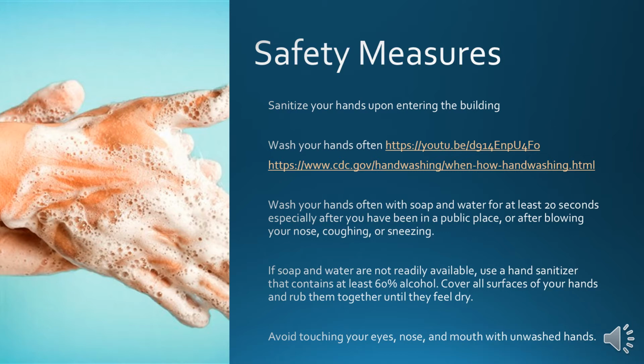We, of course, want to wash our hands often with soap and water for at least 20 seconds, especially after having been in a public place, after blowing one's nose, coughing, or sneezing. And if soap and water are not readily available, the staff member should use hand sanitizer. And to be effective against COVID-19, the hand sanitizer should be at least 60% alcohol. We want to cover all surfaces of our hands with the sanitizer and rub them together until they feel dry.